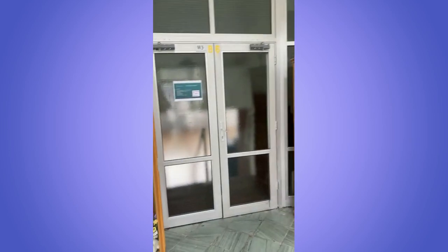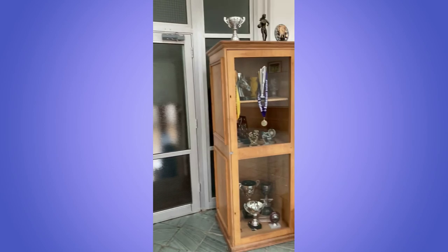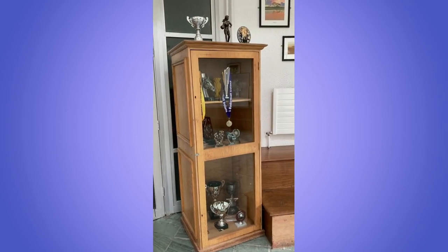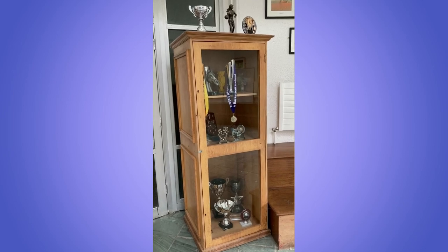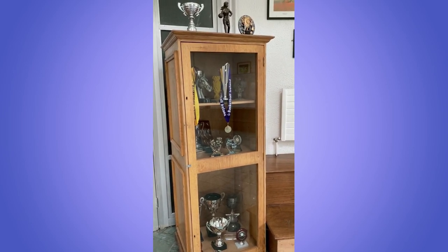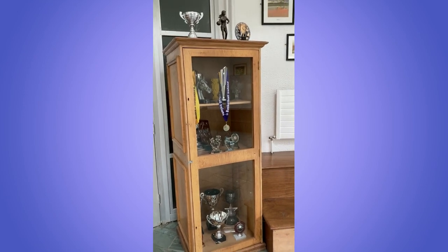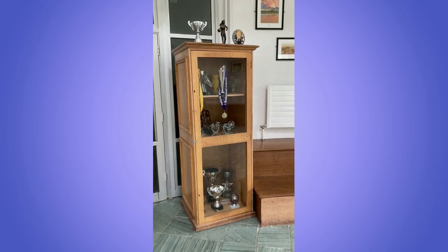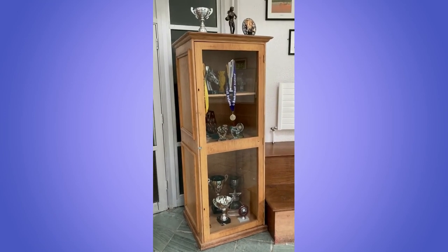So over there, down there actually, we've got the PE hall. So I'll show you that shortly. And then over there, you can see one of the trophy cabinets that we have containing various different trophies and awards from over the years that people and teams in the school have won for lots of different extracurricular activities. So well worth participating in sport or whatever extracurricular activity it might be, and hopefully one day you'll have your own trophy in there.